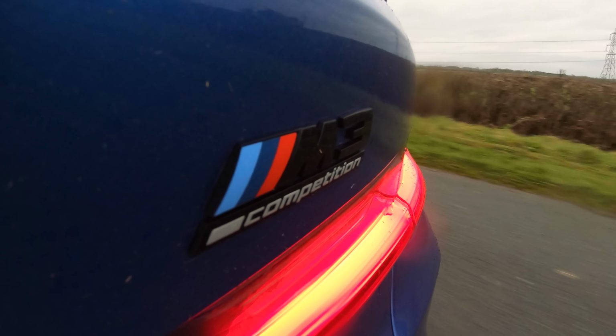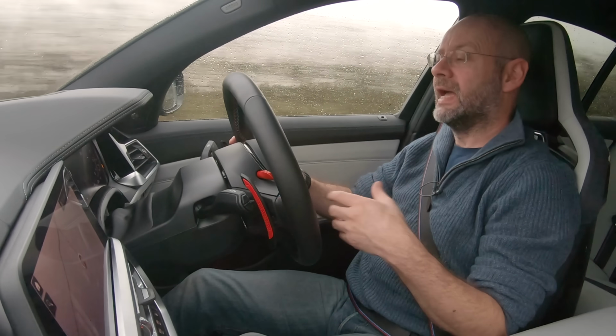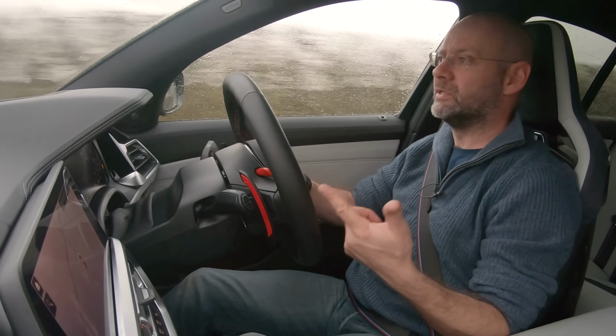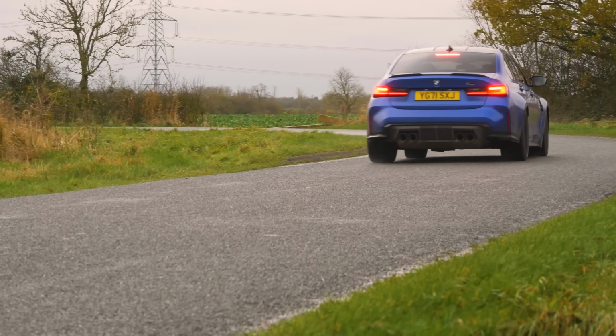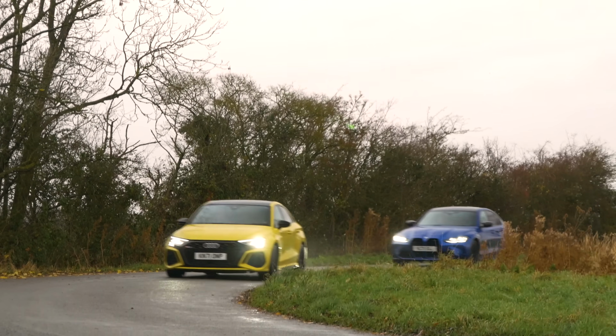The weather is rubbish. The nights come in really quickly. The roads can be greasy, and it is a public road, which means I can't do any more than 60 miles an hour. Everybody's got a dash cam. Everybody's got a phone with a camera on it. Everybody's a publisher. You just can't drive like you're bonkers on the public road.